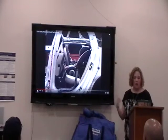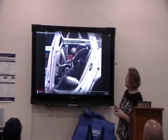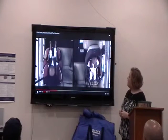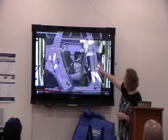Both car seats are installed correctly, and in this first one, you see the forward-facing child has a lot of gross movement of the neck. That'll show you a couple different views. See how the rear-facing child is pushed back into the seat?